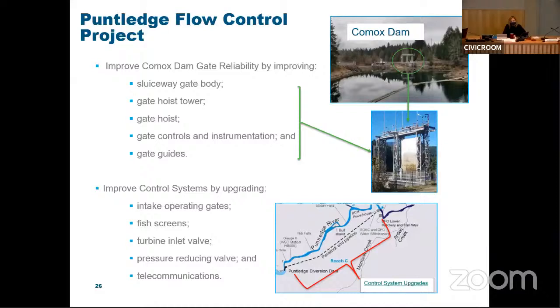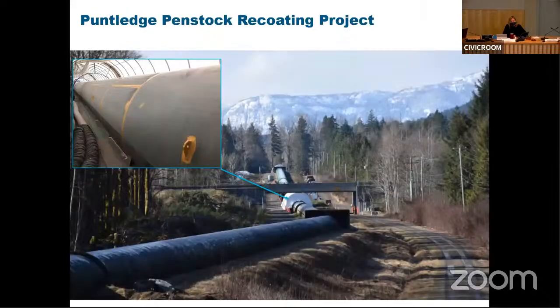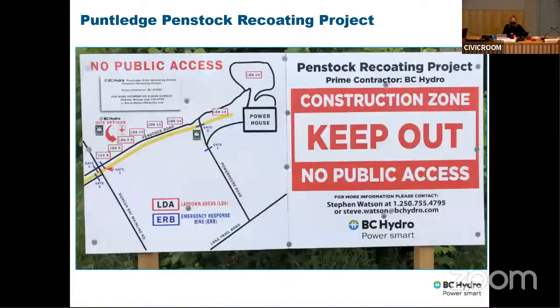This project's in the tens of millions of dollars, and we'll provide the board with more information as it's developed. We also have the penstock recoating project, as you may be familiar with. That's been going on for some time, basically taking off the old material. There are three components, putting in new epoxies and new paint to protect it from corrosion. That work continues well into next year. We'll also be working on the inside of the penstock, but we've delayed that till next summer.